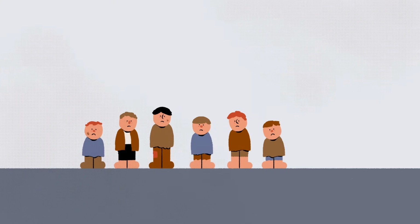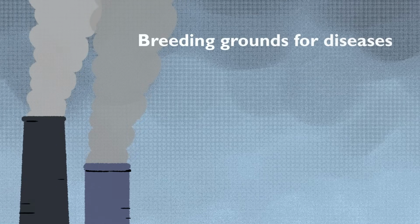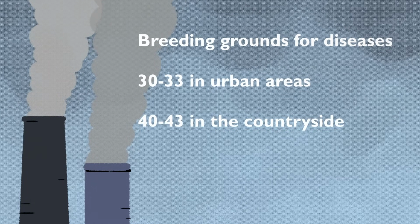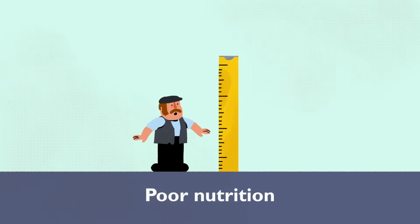It wasn't until later in the century that children under 10 were banned from working in factories. Towns and cities were breeding grounds for diseases. Life expectancy was around 30 to 33 in urban areas until 1850, but 10 years more in the countryside. Poor nutrition meant that the average height of British workers actually fell in the first half of the 19th century.